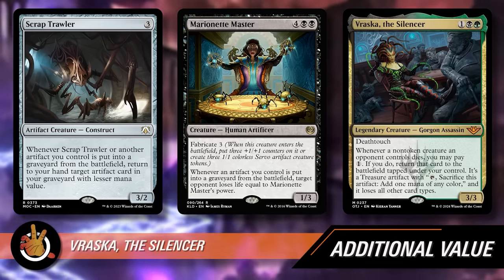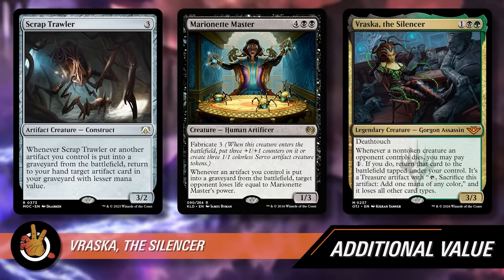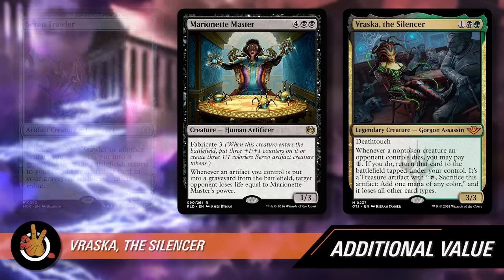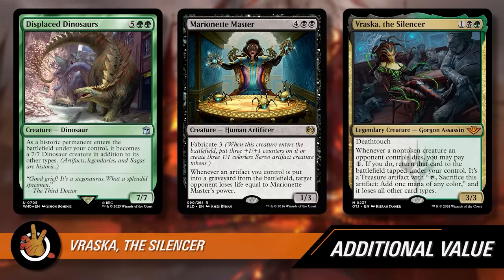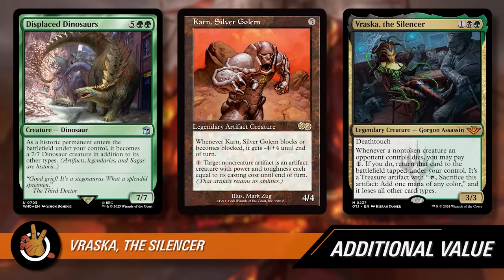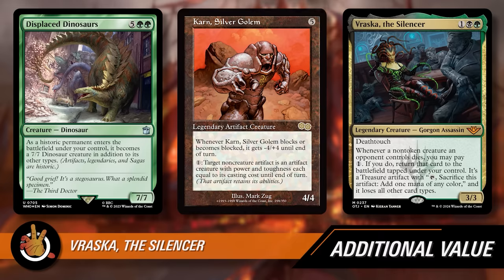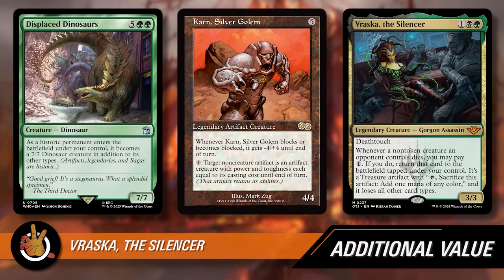Something that I think is cute is you could turn them back into creatures. How? There's two ways. There's Displaced Dinosaurs, where you kill their thing, you pay one, it enters your battlefield as a treasure. Displaced Dinosaurs sees it as a historic permanent and turns it into a dinosaur. So you could upgrade their card from a 2-2 to a 7-7 dinosaur. You could also use Karn, Silver Golem. Non-creature artifacts become artifact creatures. It has an activated ability that you pay one and target a non-creature. So you turn your treasure back into a creature, so now if it has an attack ability or something like that, you can make it live again.